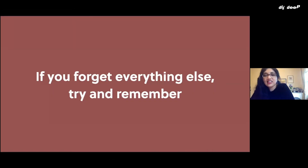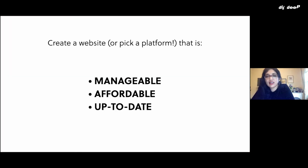So hopefully this has given you an overview as to how you could maybe set up a website, given you a bit of food for thought. But if you forget everything else, do try and remember that what you're looking for in creating a website, or in fact a platform if a website isn't right for you, is something that is manageable, something that is affordable, and something that is up to date. Because I think a lot of people think that once you've set up a website, that's it.